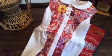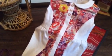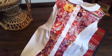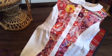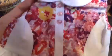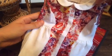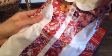I'm going to be completely honest with you guys. This literally seems like it is from American Girl. It is just so professional. It has a white collar, three buttons, and it is overall just a beautiful product, honestly. I will definitely be purchasing from the shop again. I highly suggest you go and check this shop out.